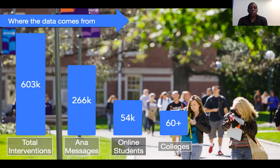There were over 260,000 messages that were either sent or received from students who had our virtual assistant, which is called Anna. It's really through these conversations that a large part of the data that you're seeing today was actually created. And so you'll see a lot more about how students responded to Anna during some of the messages that we sent out, as well as the messages that students were sending when they were just unsure of what's going to happen next. We also, during this time period, communicated with over 54,000 students.